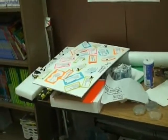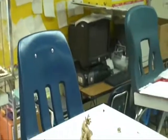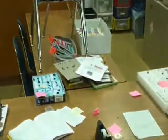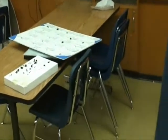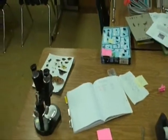And as you can see, there's no really good way to store bug collections. They are all over, and since I've been grading them, they've been pulled out from their various nooks and crannies where they had been stowed. So, lesson to be learned for next year.